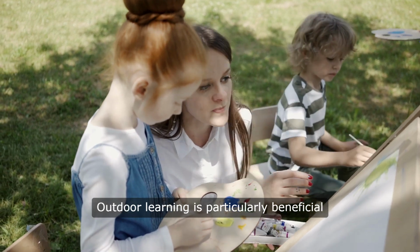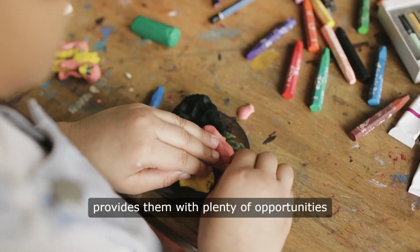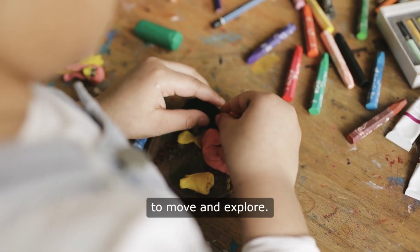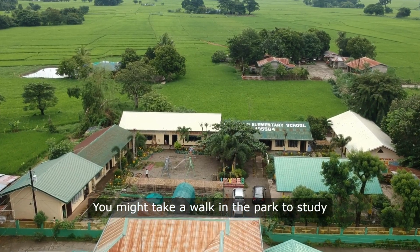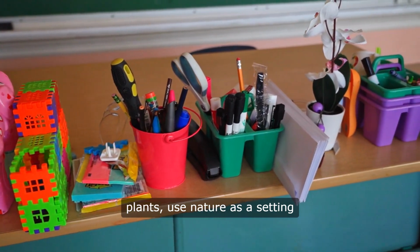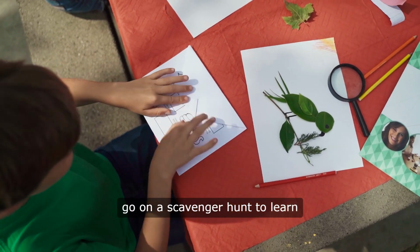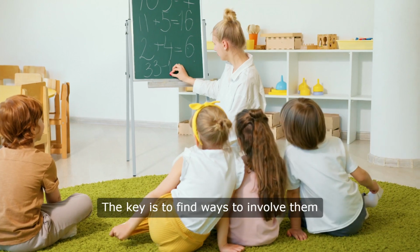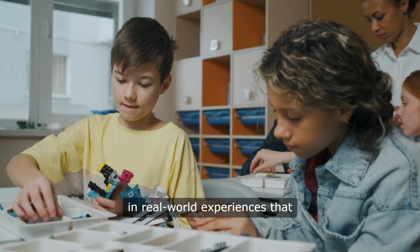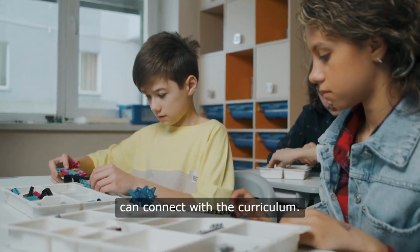Outdoor learning is particularly beneficial for kinesthetic learners, as it provides them with plenty of opportunities to move and explore. You might take a walk in the park to study plants, use nature as a setting for a geography lesson, or go on a scavenger hunt to learn about different species. The key is to find ways to involve them in real-world experiences that can connect with the curriculum.